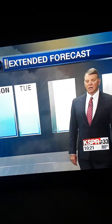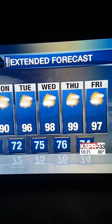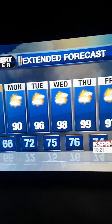In our first look, 7-day forecast, Sunday a pretty good day. Monday we're back into the 90s, then we get into the mid to upper 90s as we go late next week. And you'll notice pretty much a lack of rain on there too, guys. And again, it is sad. I really had high hopes for this rain tomorrow.